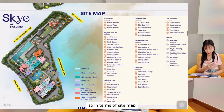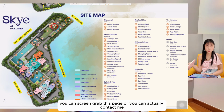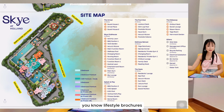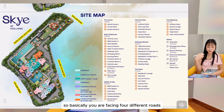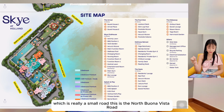So in terms of site map, if you want to know what exactly are the facilities, you can screen grab this page, or you can actually contact me. I can send you all the brochures because we have all the lifestyle brochures, elevation chart, site map and things like that. So basically you are facing 4 different roads. This is the Holland Village Way, which is really a small road.